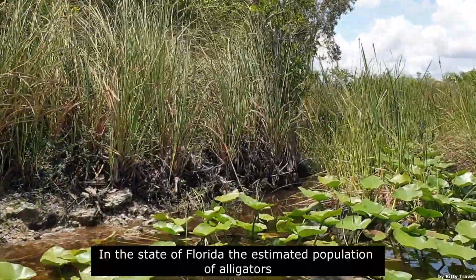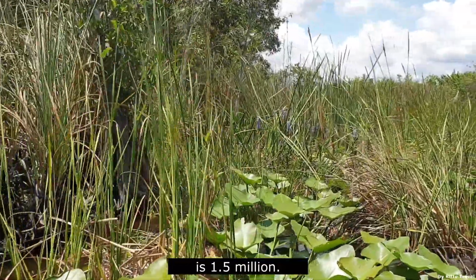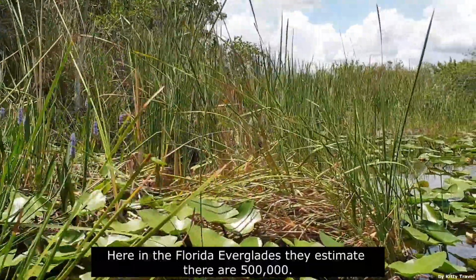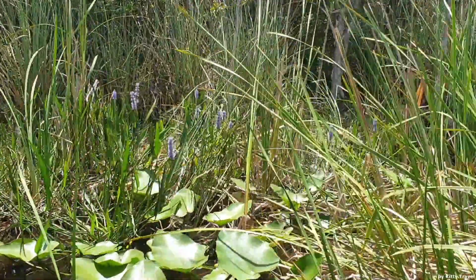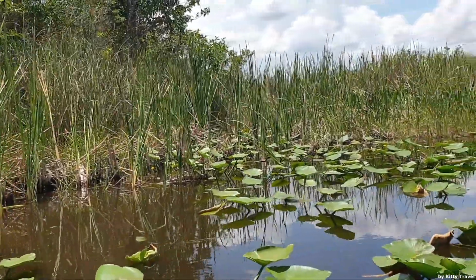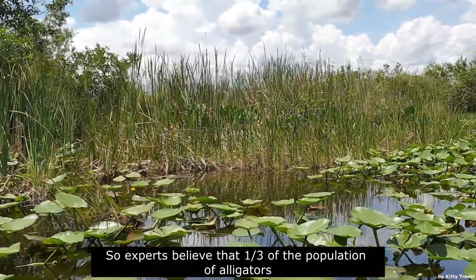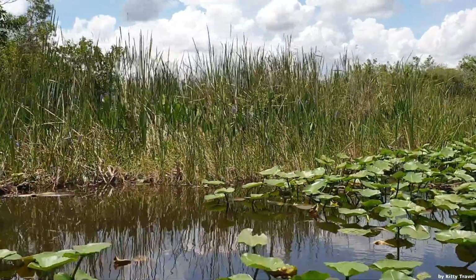In the state of Florida, the estimated population of alligators is 1.5 million. Here in the Florida Everglades, they estimate there are 500,000. That means 1/3 of the population of alligators in the whole state of Florida live here in the Florida Everglades.